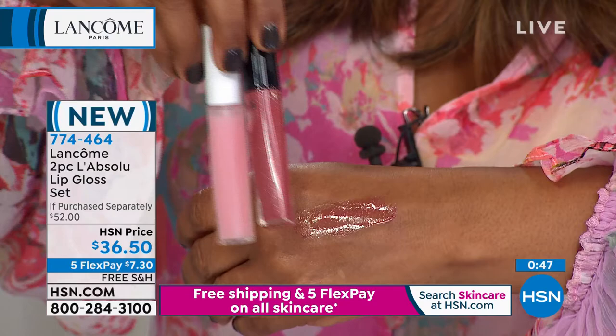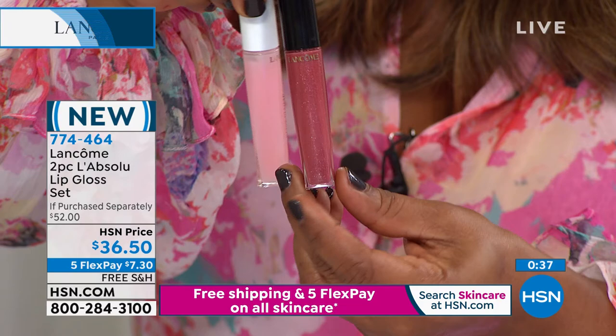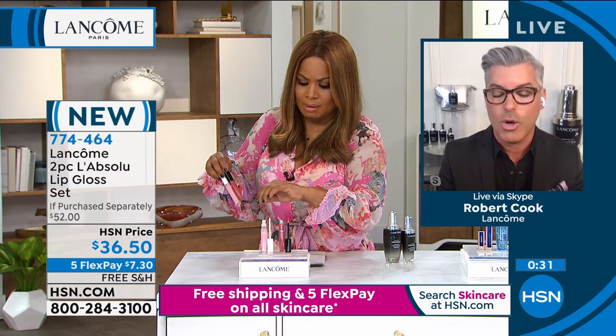Look at how pretty that is. And the colors are gorgeous. So yeah, I don't care if you're a really deep, dark skin tone or if you're super fair, pale skin tone, you can wear these colors. And that's why we picked this duo. They're beautiful.